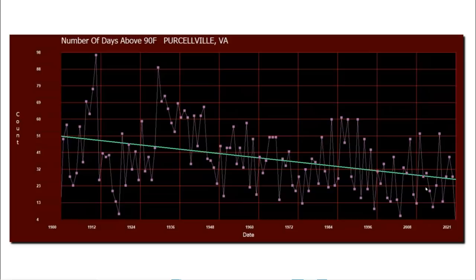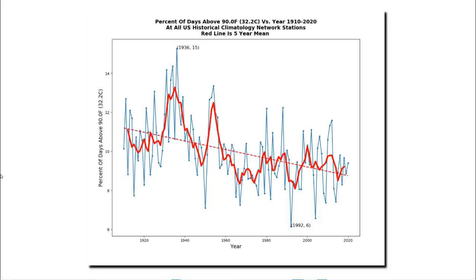recent decades. Once again, Hansen got his forecasts exactly backwards. And if we look at the data for the entire United States, we see the same trend. The number of 90-degree days has plummeted. Prior to 60 years ago, the United States had a lot more 90-degree days than we do now. And it also becomes pretty clear why Hansen cherry-picked the year 1958 to start his prediction. It's because the United States was much hotter prior to 1958.